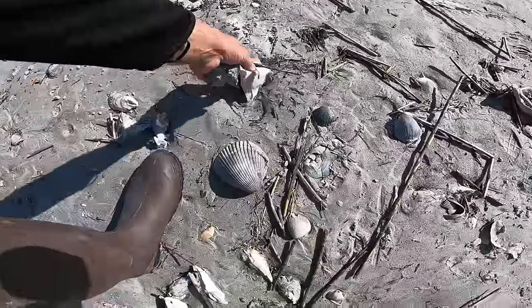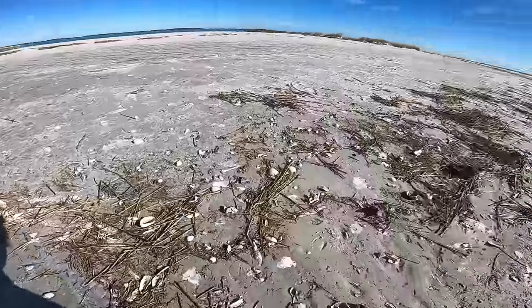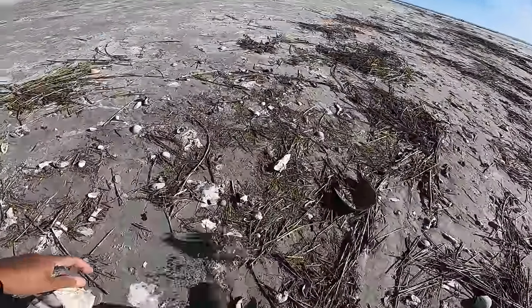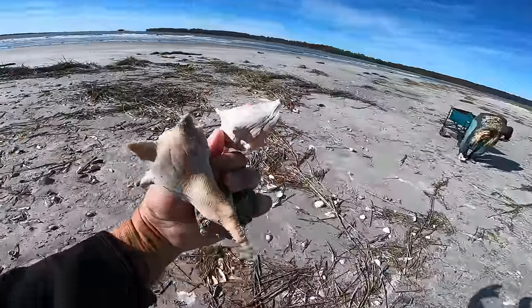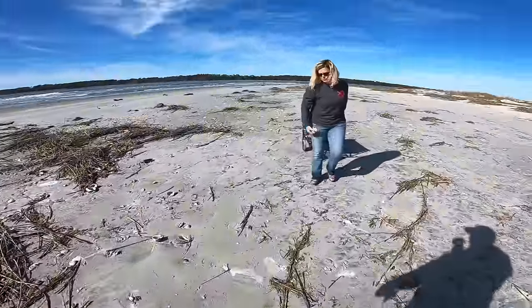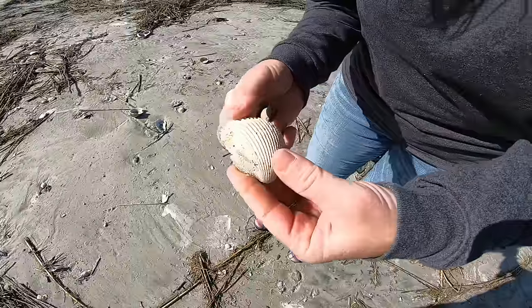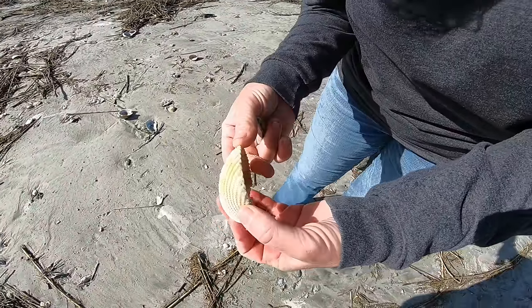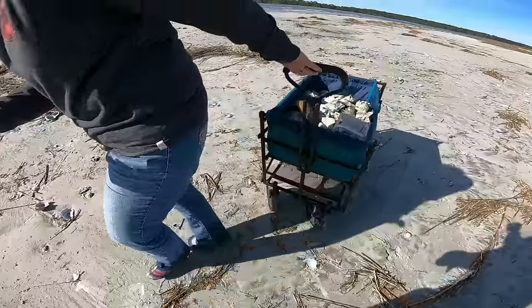for collectors. Collect what you want, do your thing. Pick up what you want, leave behind what you want to leave. This one's a little different. We don't find these out here a whole lot. The egg cockle. Quite different than the regular cockle.